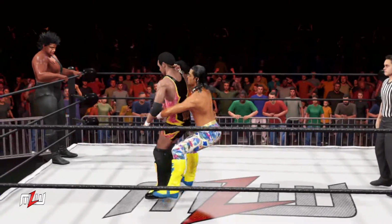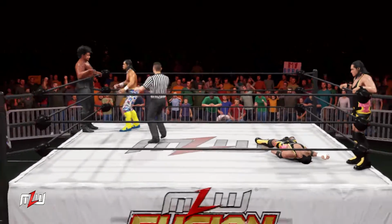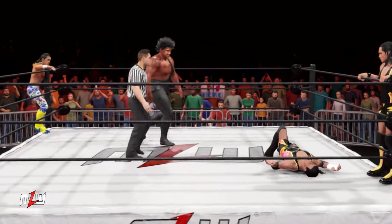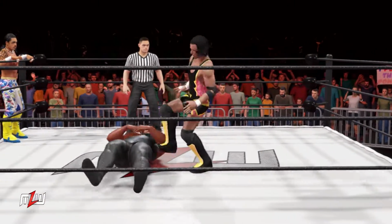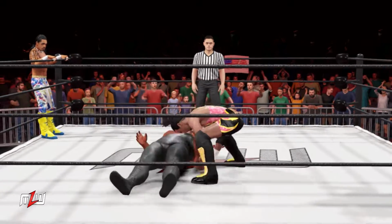Jockeying for position at the very top. Half and half suplex, lights out. Tag is registered. Big forearm. He takes control. Oh, foot just stomping down. Ridiculous standing shooting star.